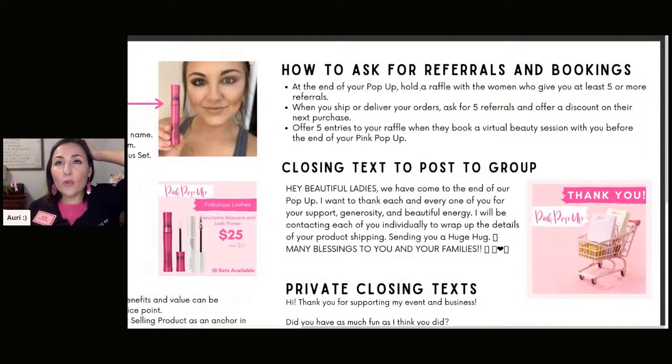You do want to ask for referrals and bookings. At the end of your pop-up, hold a raffle with the women who give you 5 or more referrals. Why? This is so important. One pink pop-up should give birth to the next one. If each lady gave you 5, that one gives birth to the next one, okay? That's so important. When you ship or deliver your orders, ask for referrals and give them a discount on their next product order. So I'll say, hey, if you refer me one person, you get 10% off your next order, with 2 is 20, 3 is 30. I'll give you up to 50%.